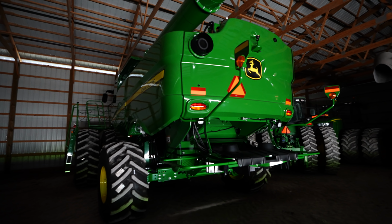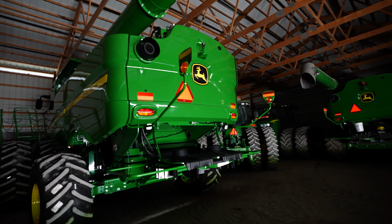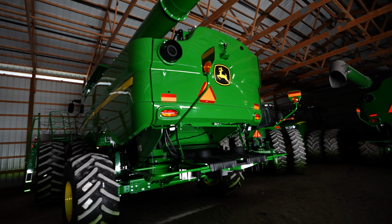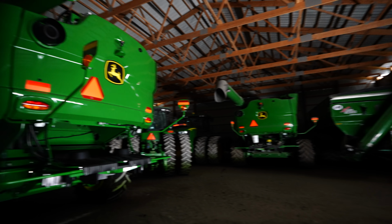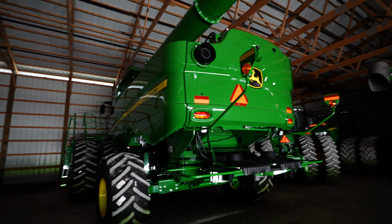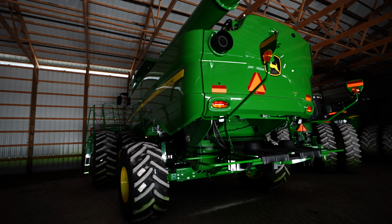My curiosity is finally getting the best of me. I've been told that these new LED lights on our brand new S780 are the bee's knees. So although we do have some light in here, I'm gonna fire this thing up and see what exactly they have to offer. I can't even remember where the battery switch is. I think it's in here. Yep, right there. Let's hear that 13.5 liter sing.